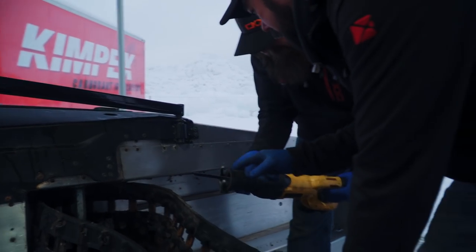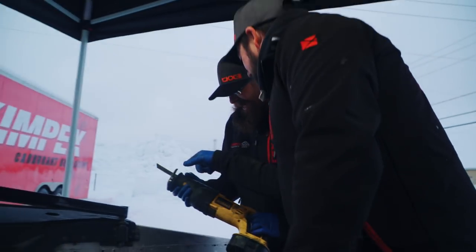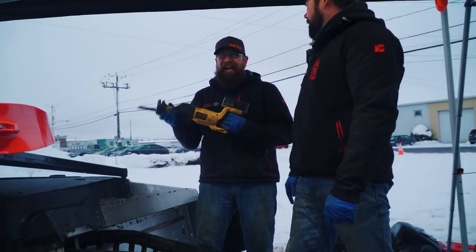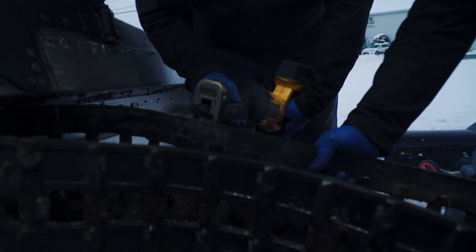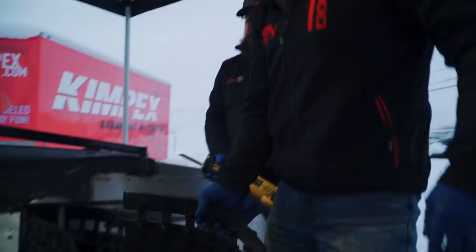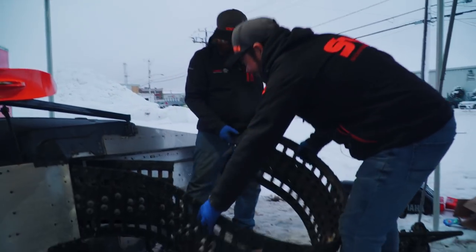Hang on a sec. See, there's two sides of a blade. There's the side with the teeth on it. That generally is the side that does the cutting. Just throwing it out there. It's not always the case, but. There we go, Jeff. That's how you remove a track. Well done.